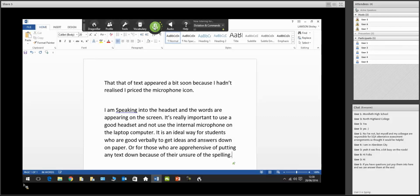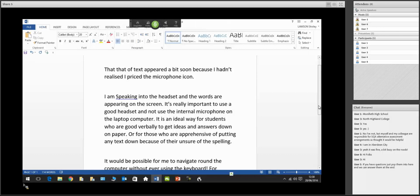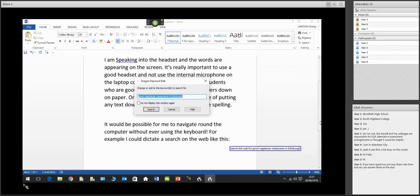It would be possible for me to navigate round the computer without ever using the keyboard! For example, I could dictate a search on the web like this: Search the web for good vegetarian restaurants in Edinburgh. Click search.